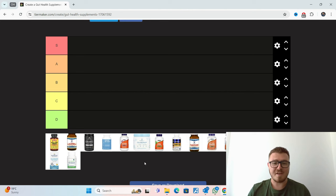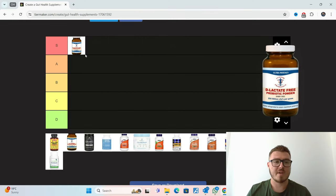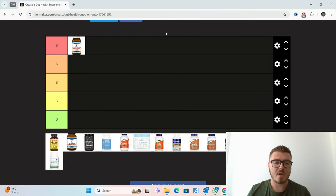So this is kind of a little bit tricky, actually. There's so many good choices. I'm not exactly sure where to start. But I think what I'm going to do is start with the ones that I absolutely know where I want to put them already. So first of all, I'm going to take the Delactate-Free probiotics from Custom Probiotics. I'm going to stick them straight in S tier. These have to go in S tier. There's no question about it for me.